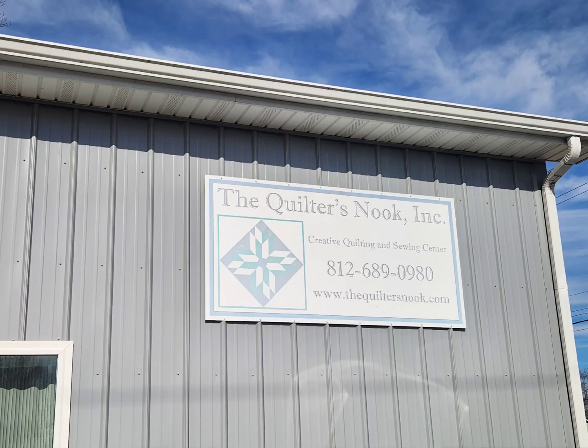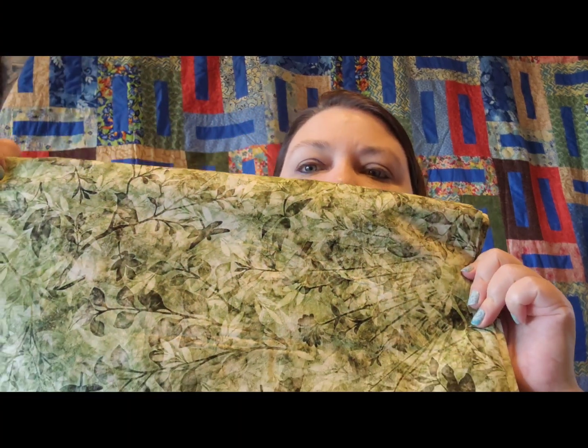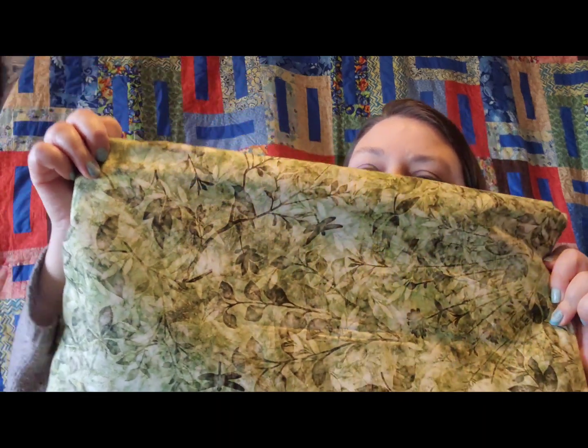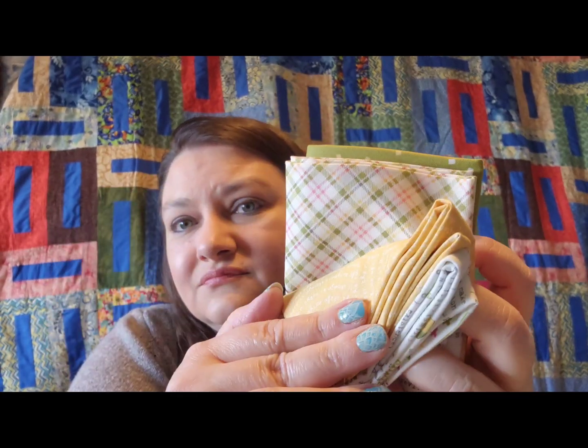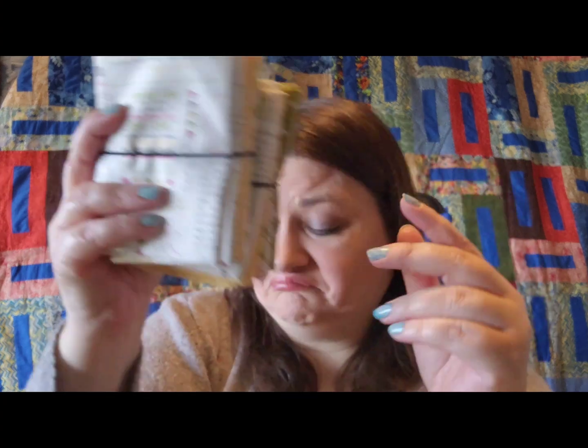Next on the list was the Quilter's Nook in Versailles, Indiana. So what I bought there was this beautiful green backing fabric that I thought is going to look very good on the back of a green Bargello quilt I have. And I also bought these fat quarters. So I bought 2 of these. So I have a half yard of each.